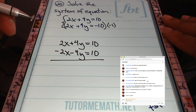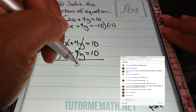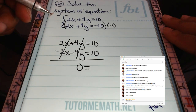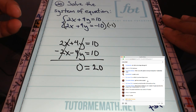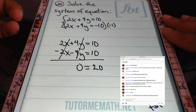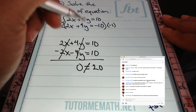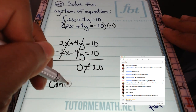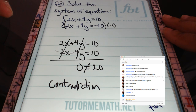All right. So what happens at this part is the x terms will cancel out. The y terms cancel out. But on the right side, 10 plus 10 gives us 20. Does 0 equal 20, guys? Does 20 equal 0? Of course it doesn't. Right? So here's the deal. Since 0 doesn't equal 20, that means that this is a contradiction. The system is a contradiction. It's telling me a lie. You can't tell me a lie in mathematics.